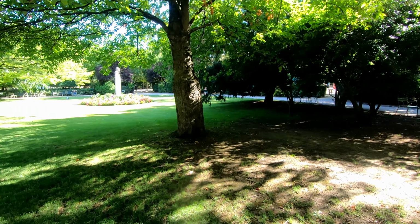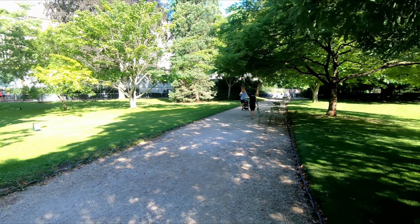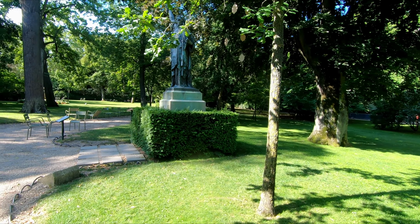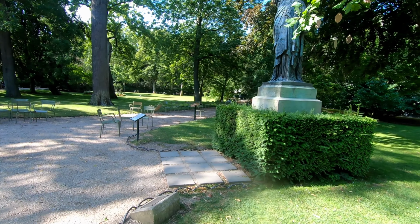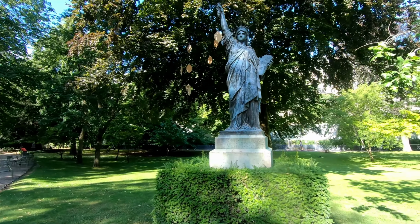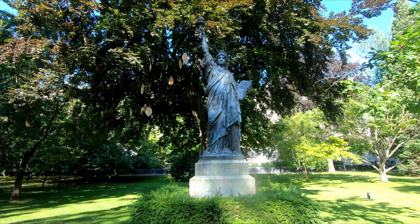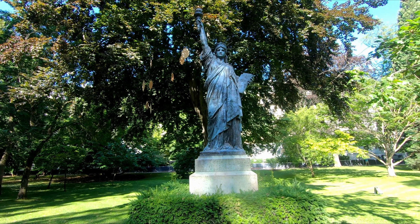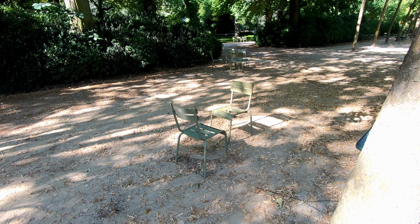Another area of the park here in Luxembourg. An interesting spot because this is where they house a smaller version of the Statue of Liberty. Apparently there's 6 of these around Paris, all of them smaller. We did see one on the Seine that was a bit bigger than this.